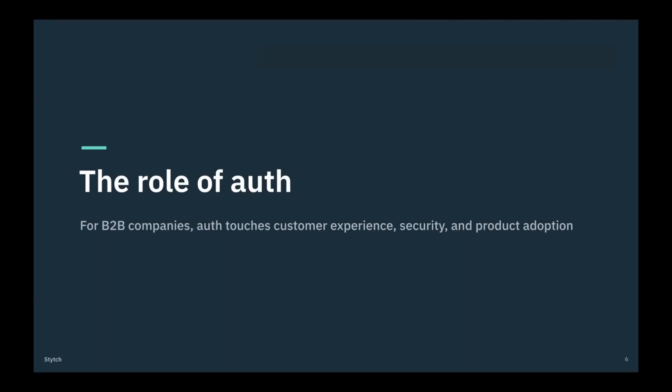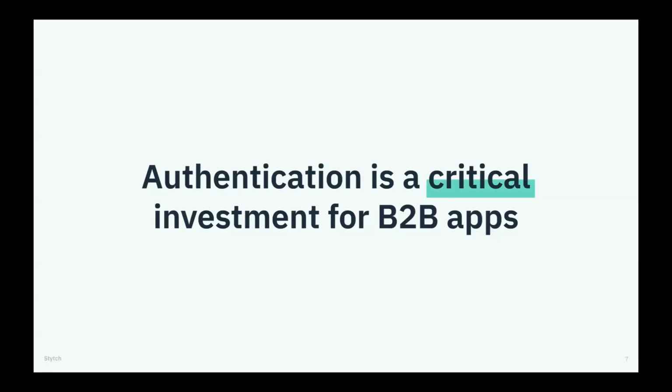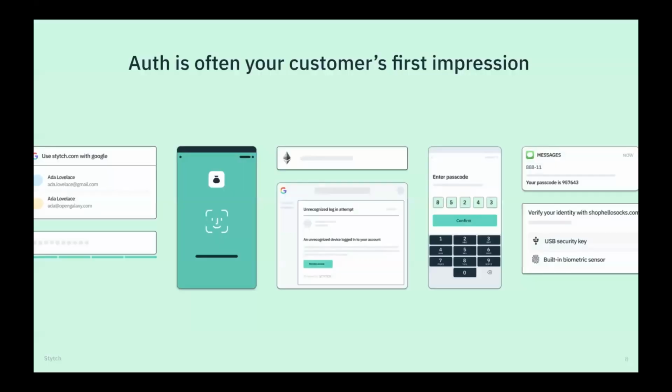And there's a very large element there in terms of how you want to handle sign up for multiple members across organizations that we'll get into in a bit more detail. So I think it's pretty obvious to say that authentication is a critical investment for B2B apps. It's often the first impression that you're giving a customer.